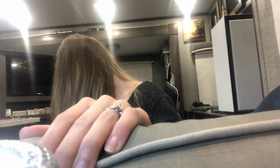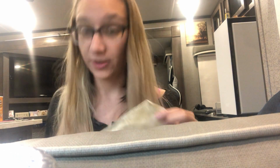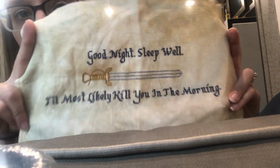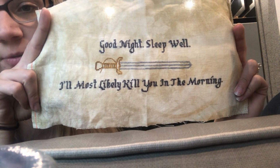So happy. Hold on, I missed a piece of my project. It's done. So this is my gift from my mom. Her perfect timing. Her birthday is on the 19th. This can go out to her. It says, "Good night, sleep well. I'll most likely kill you in the morning." It's a quote from Princess Bride, and I put the sword in the center.